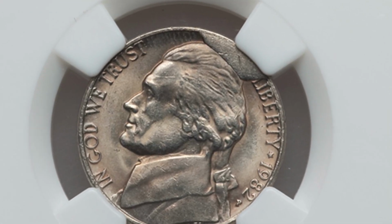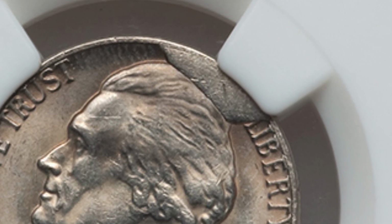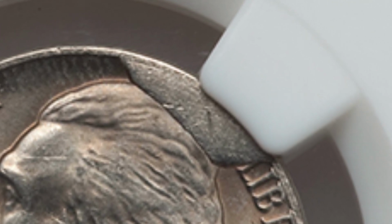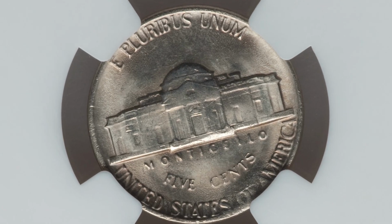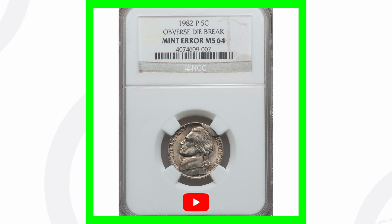Let's move on to this next mint error coin. This Jefferson nickel from 1982 is the P mint mark, and it has an obverse die break. So we see that cud there at the top of Jefferson's head. I've shown these on other dated nickels as well. In this case, this coin sold for around $30. So again, nothing major, but you always want to look for cuds on all kinds of different coins, especially really large ones, because those could be even more desirable for collectors.